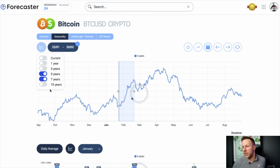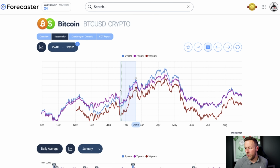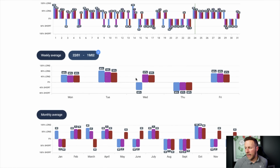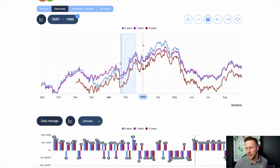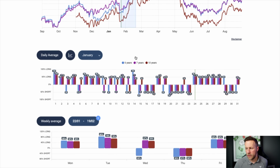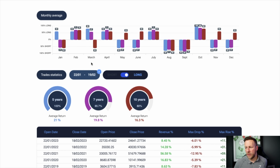Now, you notice that you can't go back 15 years here. Why is that? Of course, it's not old enough. It's not old enough, right? We're looking at just gone, so yesterday, until mid-Feb or end of Feb. And we're looking at the 5-year, 7-year and 10-year confluence. And we can see all of those. There's confluence between all three, congruence. We can see the monthly averages and all that, but look at this.